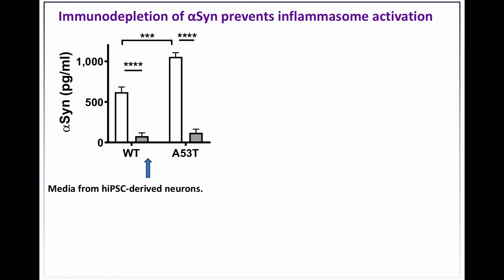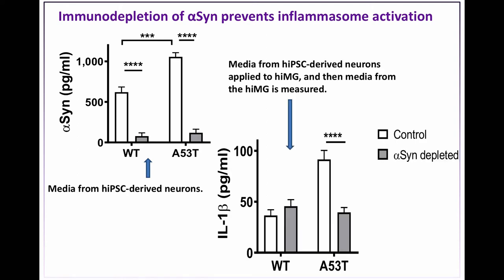So, as you might expect, if you now immunodeplete the alpha-synuclein using a variety of anti-alpha-synuclein antibodies tethered to beads, spin it out, the alpha-synuclein is gone. We know the alpha-synuclein is gone because we measure it. You can get it out of the medium, and you apply that medium to microglia, to our HIMG, which is the abbreviation for human induced pluripotent microglia. You can see that we eliminate the inflammasome response, no more IL-1 beta released into the medium. But remember, because we're going to come back to this, this is an immunodepletion. The antibody is on beads, you spin it out. The antibody is no longer there. Please remember that. I'll come back to it.